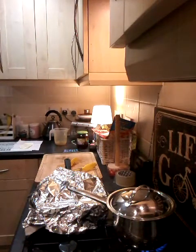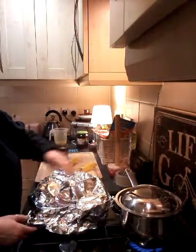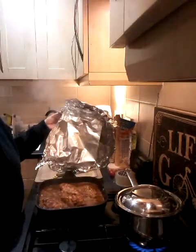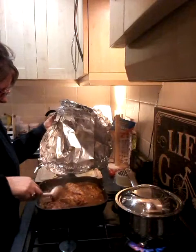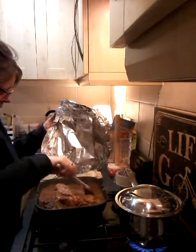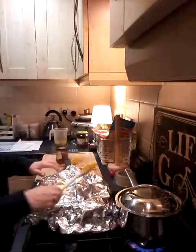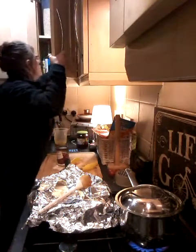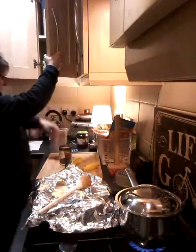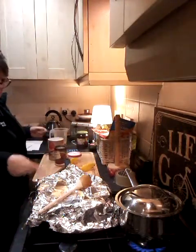I've just had a quick check on my chicken and it's coming on really nicely. I'll give you a little peek, a little preview if you like. There we go. It's looking good. I think what I'm going to do though, is add a little bit of corn flour, because where I didn't put the potatoes in, the starch from the potatoes would probably have thickened that sauce. And because I haven't got that, my sauce is a little bit thin. So I'm going to add a little bit of corn flour to my stock.